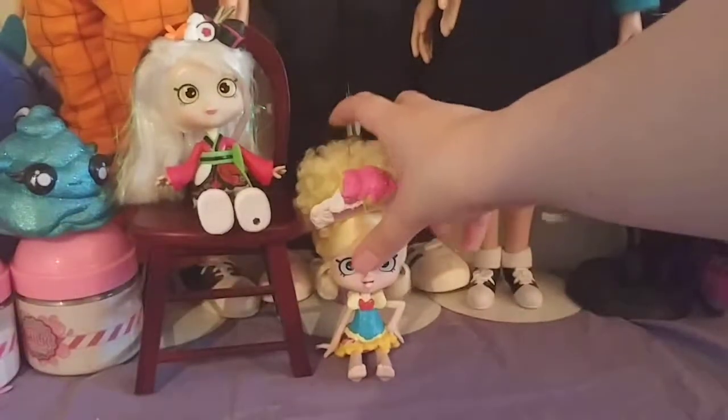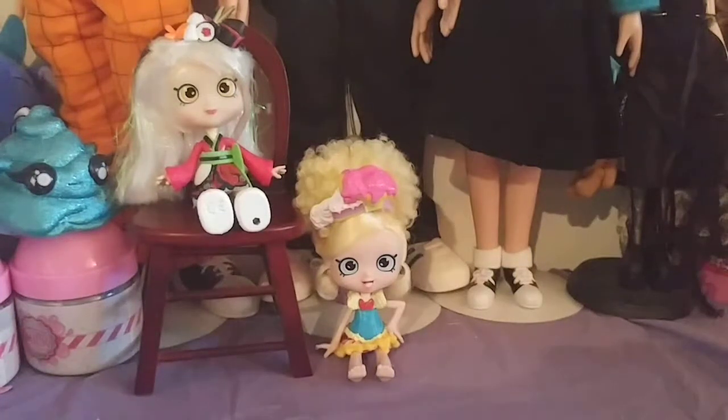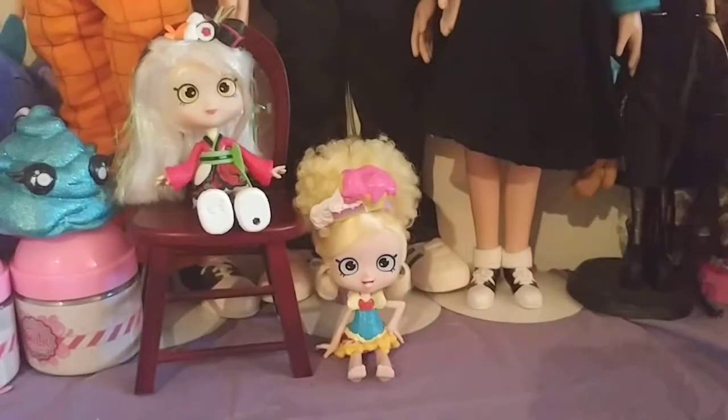But I got Popette. And I did get a Liv doll, but she's naked and she doesn't have a wig on. So say hi. So that's her. But I'm just glad she's not broken and she's in really good condition. And I'll eventually find some clothes and a wig for her.